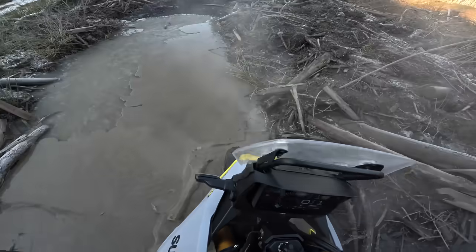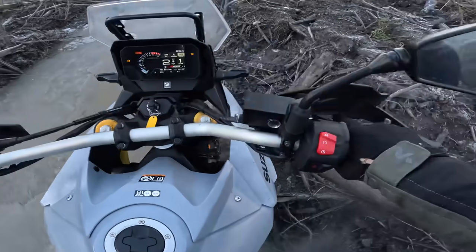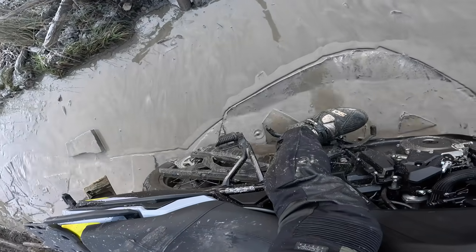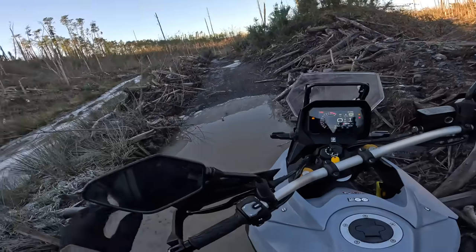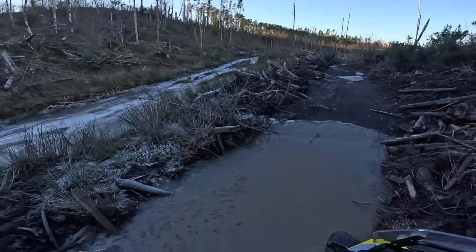Right. Okay. Oh, that's wet and cold, isn't it? Oh dear, oh dear, oh dear. Imagine if you're in the middle of a big icy river and your chain came off.